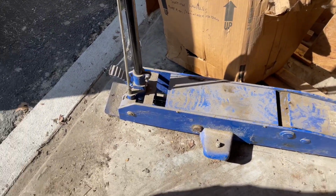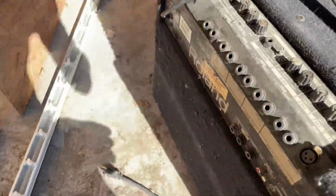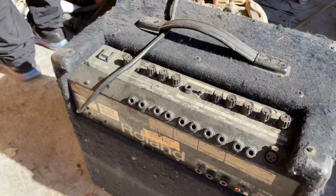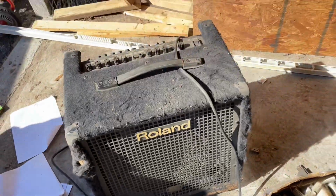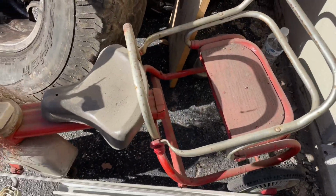200? 200. Easy. What you got? What we got here? A rolling... I don't know what this is for, but it looks pretty nice right here. Looks like money.